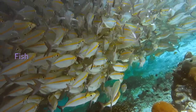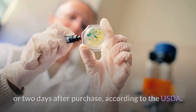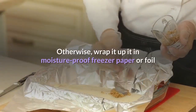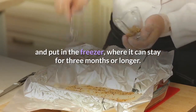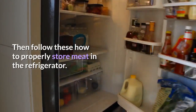Fish. Fish are no less prone to bacteria than meat and should be consumed in 1 or 2 days after purchase, according to the USDA. Otherwise, wrap it up in moisture-proof freezer paper or foil and put in the freezer, where it can stay for 3 months or longer. Then follow these tips on how to properly store meat in the refrigerator.